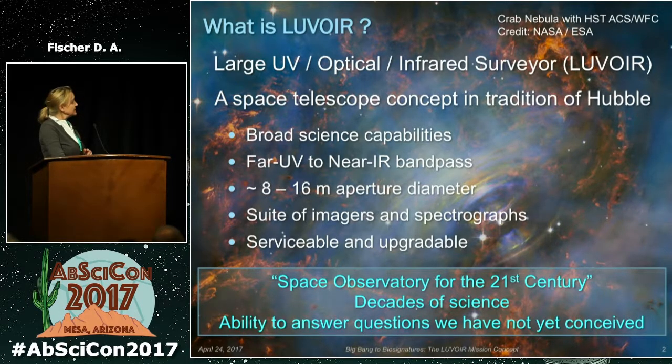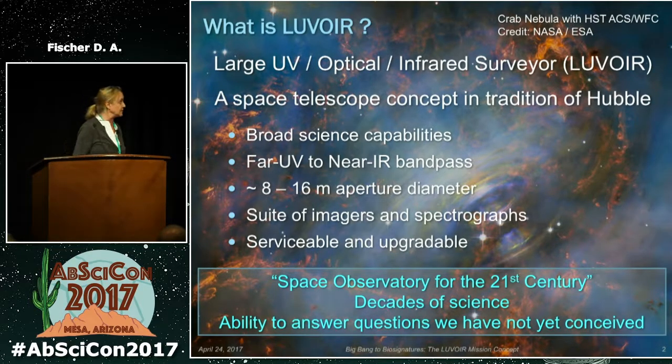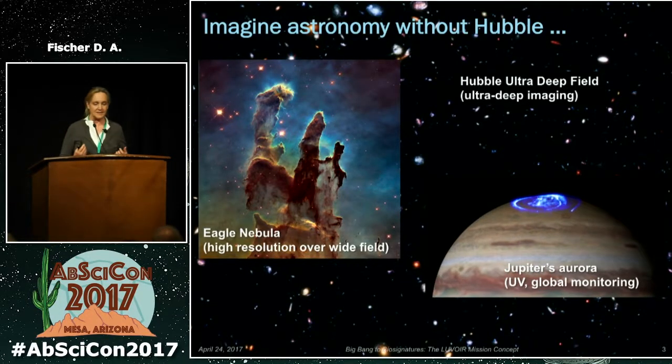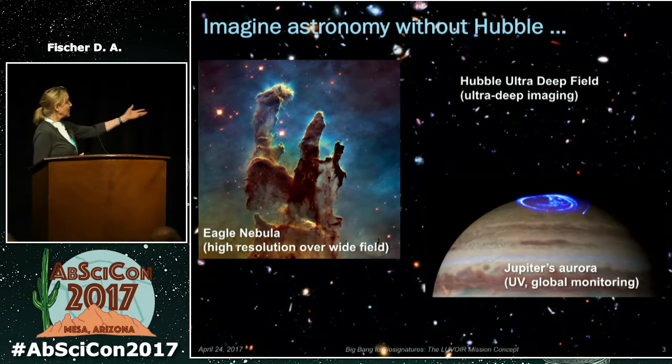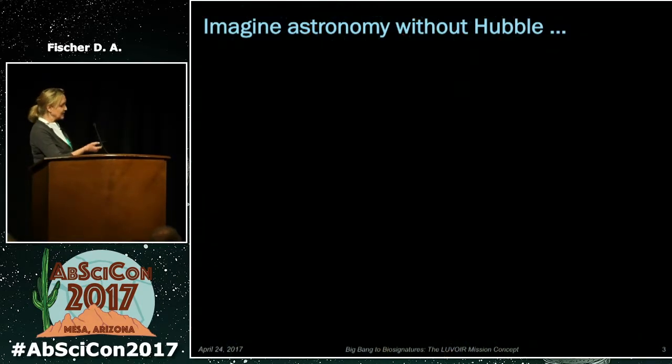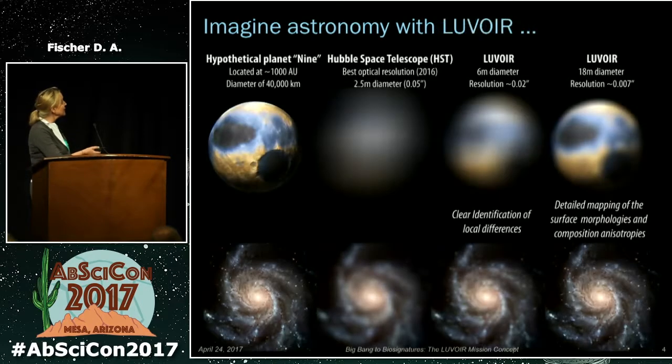We've been working on the types of instruments that we would have, and we think of this, as you heard, all new missions of this sort of scope have to be serviceable. Okay, so we have to plan for that from the beginning, so that the instruments can be upgraded. It would be the space observatory for the 21st century, right? An incredible way to answer questions that we haven't even begun to ask yet. And to put this in context, imagine astronomy today without Hubble, right? How different it would be without these sorts of pictures that we have. And so that's what we're trying to imagine: how astronomy will be changed when we go to LUVOIR.